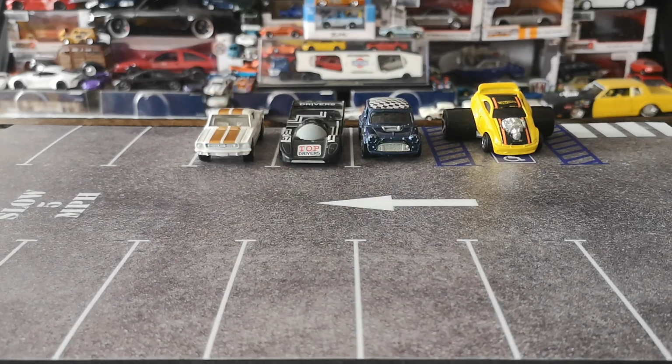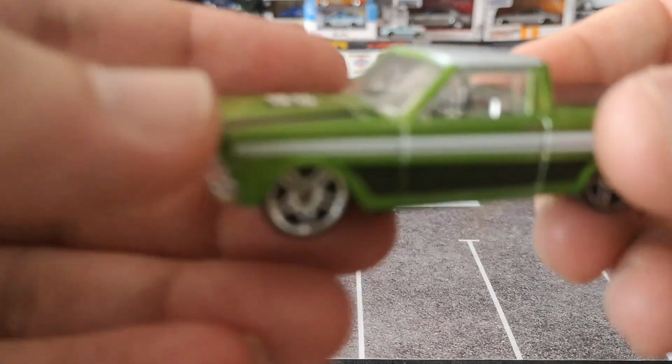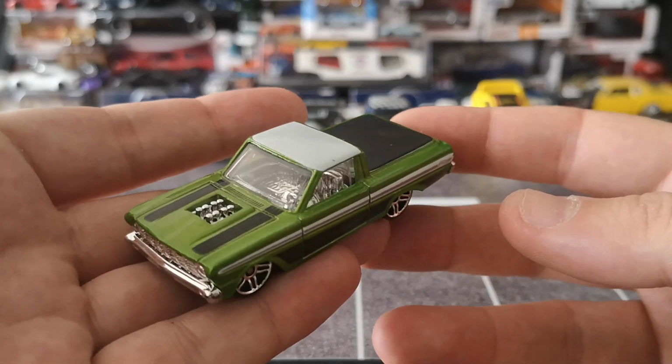Another one that I already have on card is this one here, little Ford Ranchero. This is from the truck set that came out last year that had a bunch of Datsun 620, a Mazda REPU, amongst others there. I don't remember exactly. I think there was a Land Rover as well, an older one. But yeah, so it's cool, don't get me wrong. But since I already have it carded, I'm probably going to get rid of this one as well.